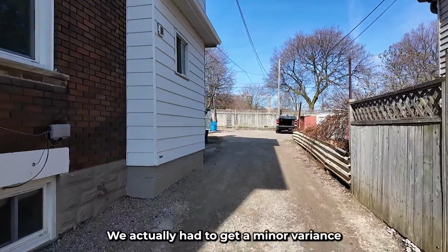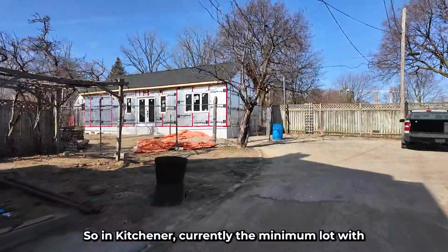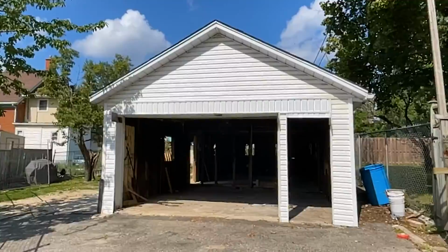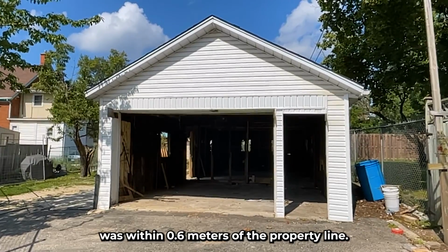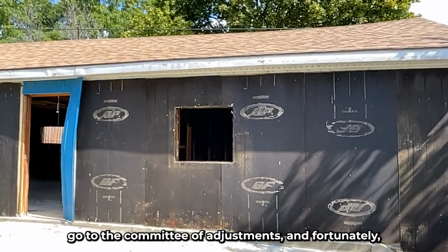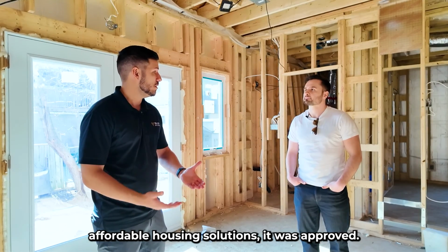We actually had to get a minor variance for this garden suite because of the lot frontage not being sufficient. So in Kitchener, currently the minimum lot width permitted in order to build a garden suite is 43 feet. This was around 41 and a half feet. And the other portion of the minor variance was the existing garage at that time was within 0.6 meters of the property line. So for those two reasons, we had to go to the city, go to the Committee of Adjustments, and fortunately, Kitchener being forward-thinking on affordable housing solutions, it was approved.